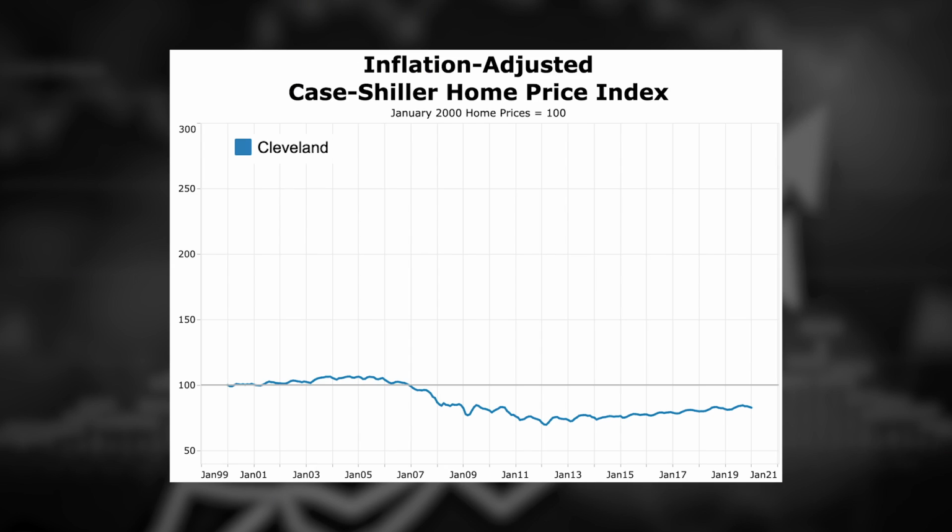And Cleveland, a linear market for sure, went down and it's pretty much stayed flat. It's on a slight upward trend, so it'll probably get back to its historic norm in maybe 5 or 10 years, but not a lot of price movements here.